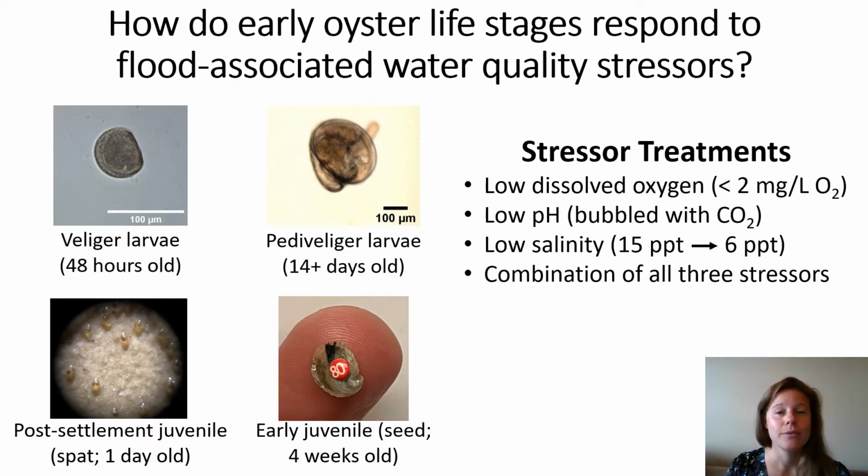So for the science, we exposed 4 different early oyster life stages in the lab to either low dissolved oxygen, low pH, or low salinity in isolation or in combination. And we assessed the growth and survival of the early life stages in response to these flood-associated stressors. We also exposed the oysters to the 2-way combinations of all these stressors, but just for the ease of showing you all the results in a short amount of time, I'm just going to show the single and 3-way data.